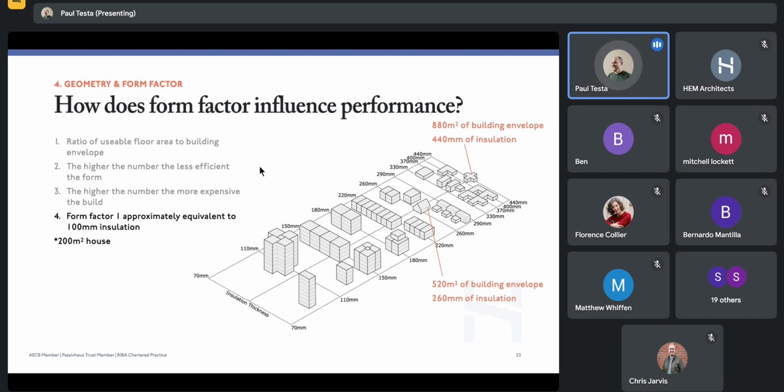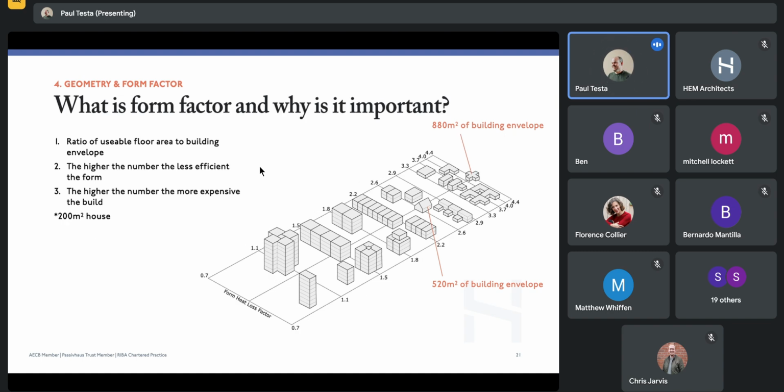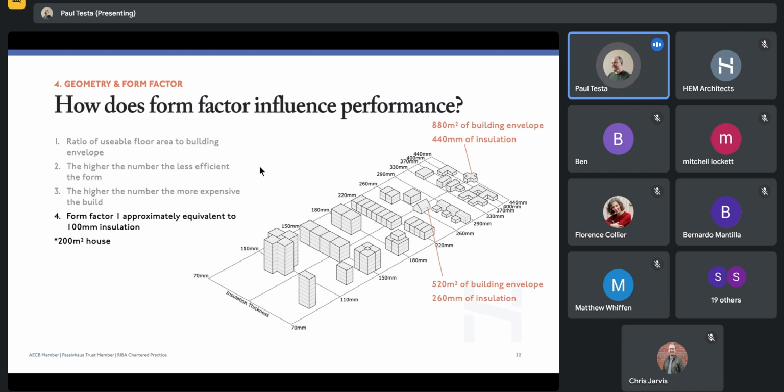And then if we're looking at Passivhaus or an equivalent level of performance, each one on that scale from 0.7 all the way to 4.4 equates to roughly 100 millimeters of air-filled insulation. So that's insulation like rock wool or mineral wool. Obviously, you can buy thinner, higher performance insulations, but they're more expensive.